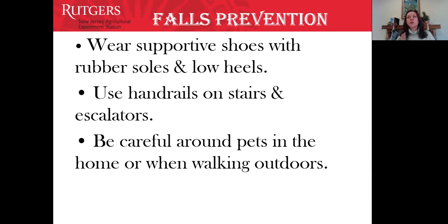Oh, I didn't mention yoga before in the exercise recommendations, but yoga is actually something that can really help you with balance. Add yoga to your list of exercises to include in your routine as well. It can help with balance and help to prevent falls.